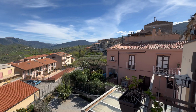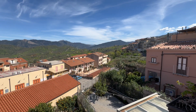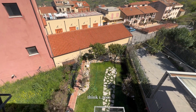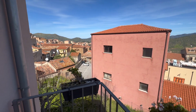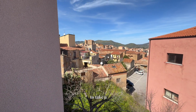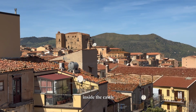In our town, we have a castle called the Castello de Ventimiglia. It's from, I think, 1200. So it's pretty medieval. There it is. I'm going to zoom in. Oh, it is just so lovely. Definitely, you need to take a tour if you come to our town. They offer tours inside the castle.